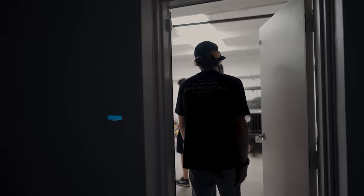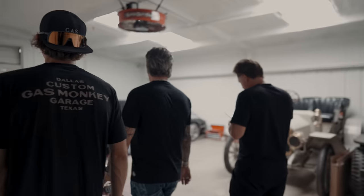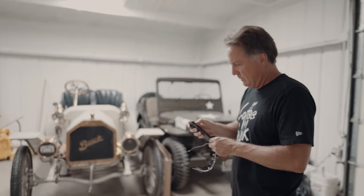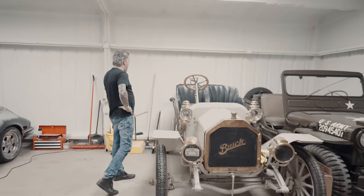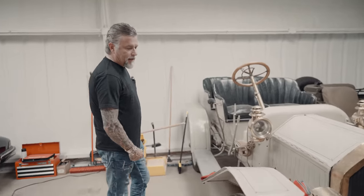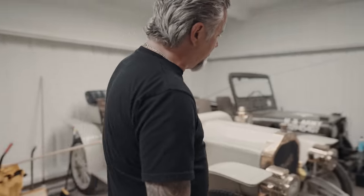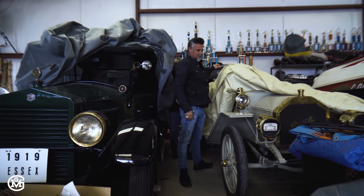What is going on in here? It's kind of just an overflow warehouse. I've only seen this on security cameras. Sean's doing all that. What is this, like a 23? I bought that from you. Did you? Yeah, that's a 1908. You bought it in a package. And we got it running and driving.